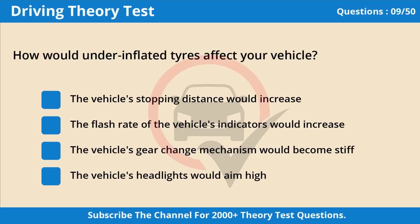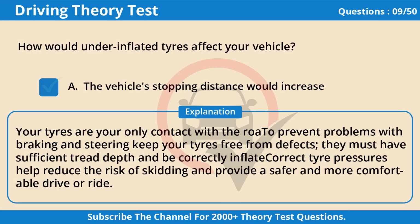Question 9. How would underinflated tires affect your vehicle? A. The vehicle's stopping distance would increase. Your tires are your only contact with the road to prevent problems with braking and steering. Keep your tires free from defects. They must have sufficient tread depth and be correctly inflated. Correct tire pressures help reduce the risk of skidding and provide a safer and more comfortable drive or ride.